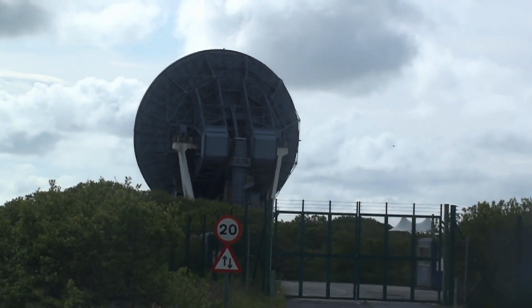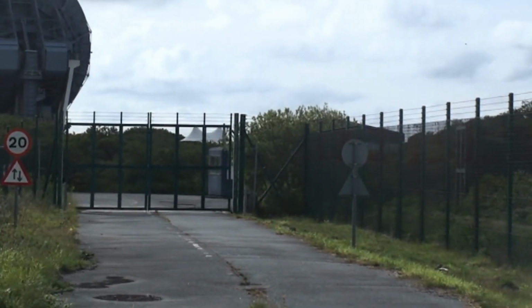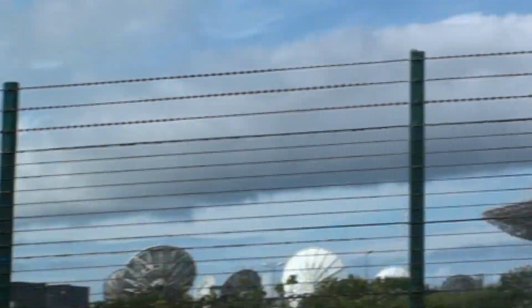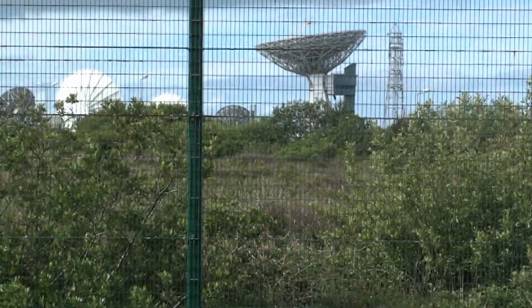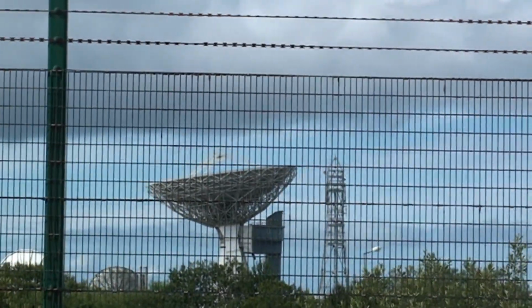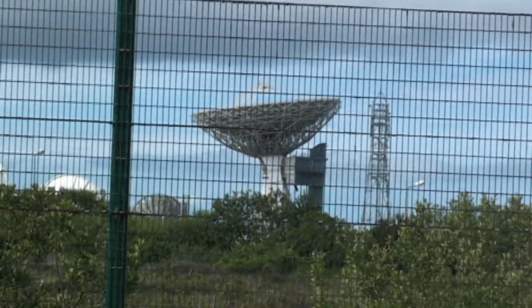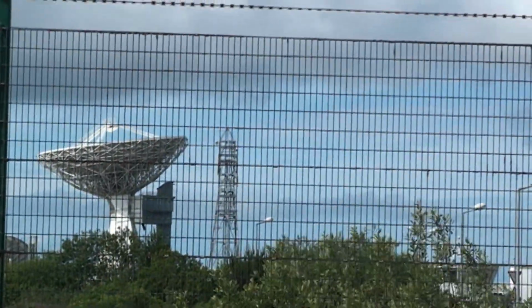But anyway, I'm on the Ninebot today, and we're going to have a little ride around. We're going to have a look at that dish over there, which is Aerial 3, which is another 30 metre antenna built in the 70s. Aerial 2 has been since knocked down. But anyway, that's the plan for today.